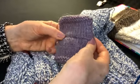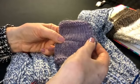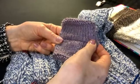I would do that for a lighter weight garment or a summer top or something, but anything that's got too much weight, it's actually not quite firm enough, I find. So that's not one I would do.